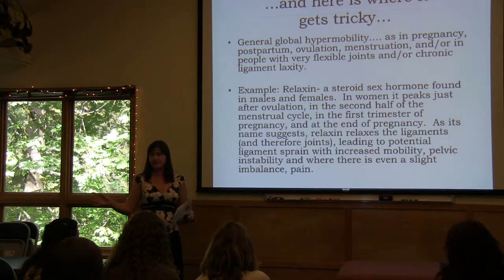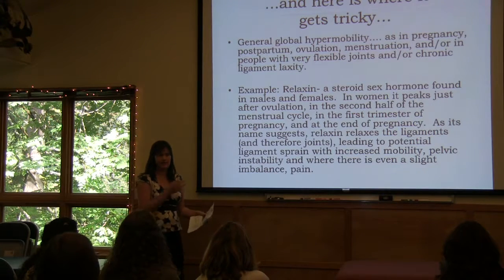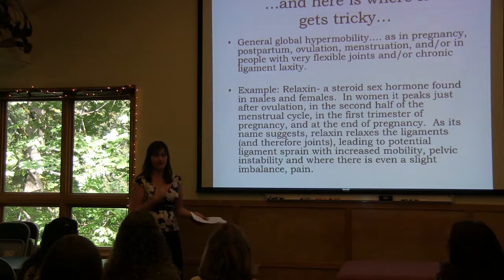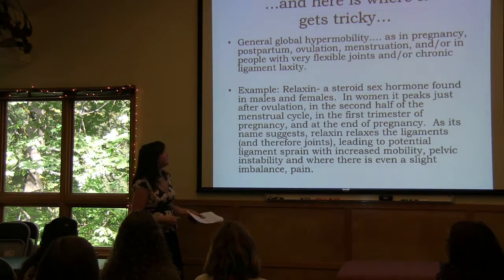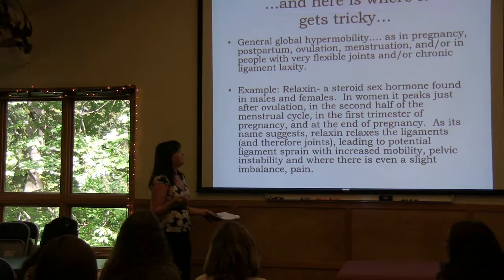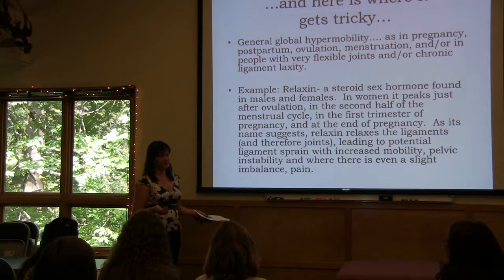Because from a manual medicine point of view, and this is something I'm sharing with you today, I didn't learn that in school. I didn't learn it in any of my seminars, I learned it in my own body. And my dad taught me some of the releases that I'll teach you, and then just through my own research. Because most of manual medicine is unfortunately still male.